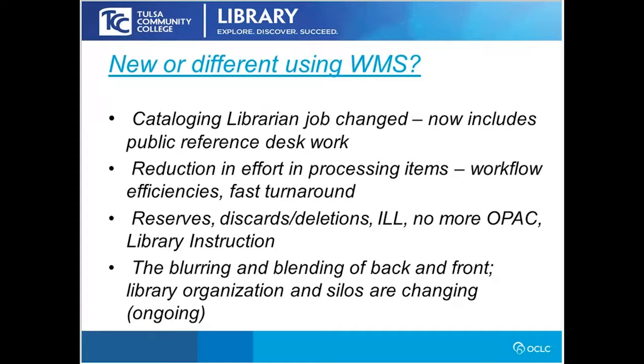Reduction of effort in processing items, the efficiencies provided there are helping us with the fast turnaround. We don't really have a backlog this year like we've had in the past. Reserves, discards and deletions, interlibrary loan, there is no more OPAC, and so all that has also impacted how we are presenting things in our library instruction. And as you might tell from some of the discussion, the trend that's going on in the library industry, the blurring and blending of the back and front sides of the library organizations, the silos are changing, they're merging, they're breaking down. And I think that's happening in a lot of places, big and small.